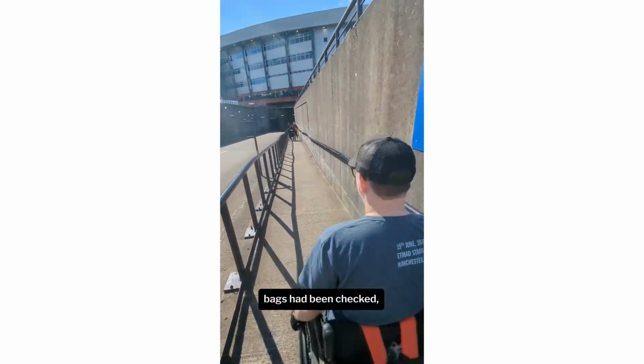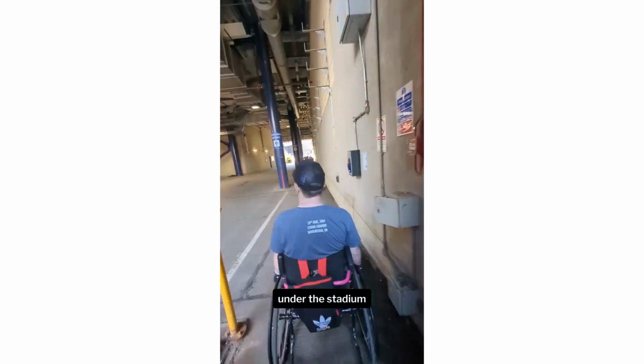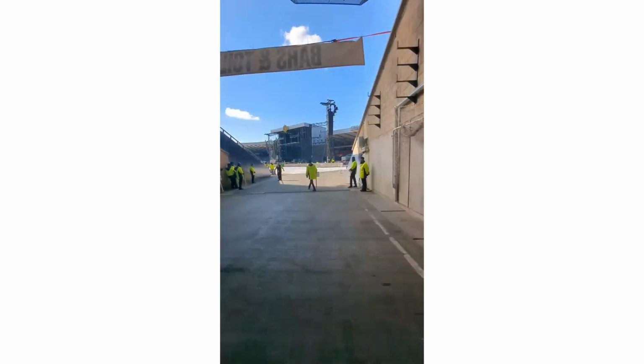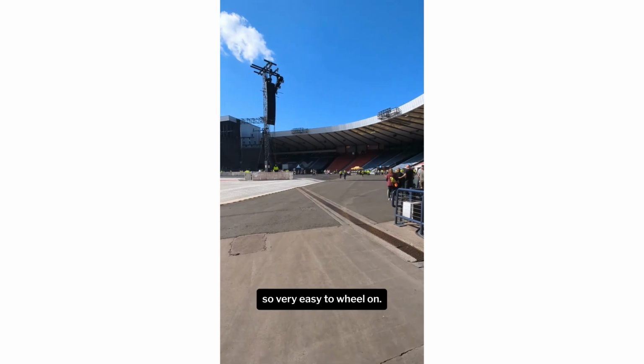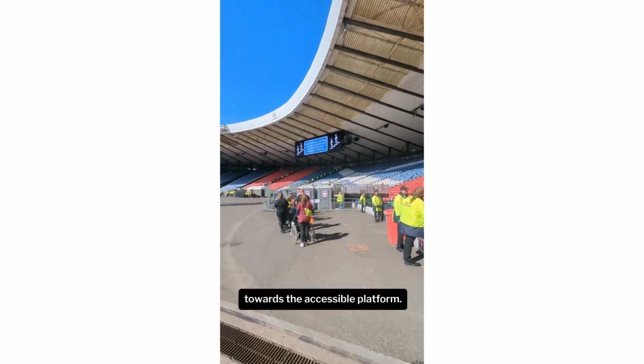Once our tickets and bags had been checked, it was an easy wheel down the ramp, under the stadium, past the temporary bars and portaloos, and out onto the pitch. Glorious. The area around the edge of the pitch is very wide and concreted, so very easy to wheel on. We followed around to the right towards the accessible platform.